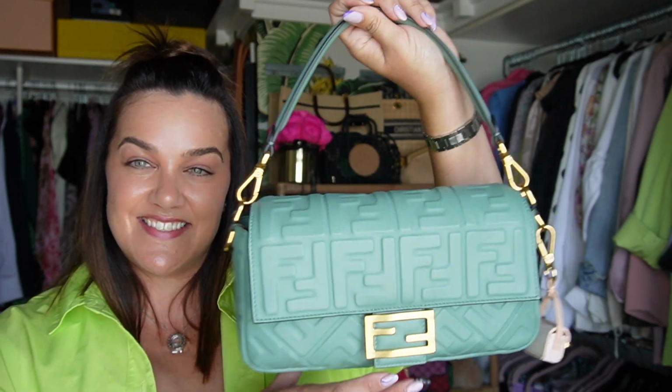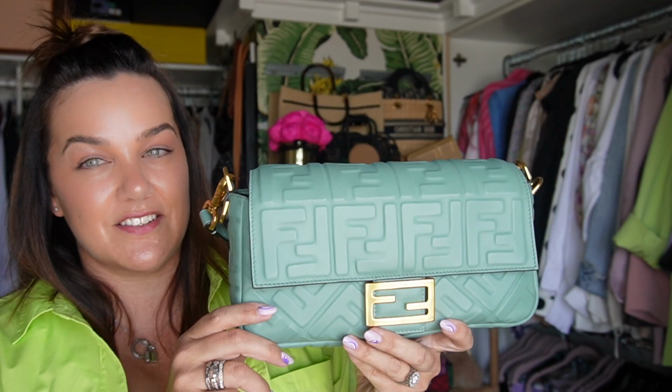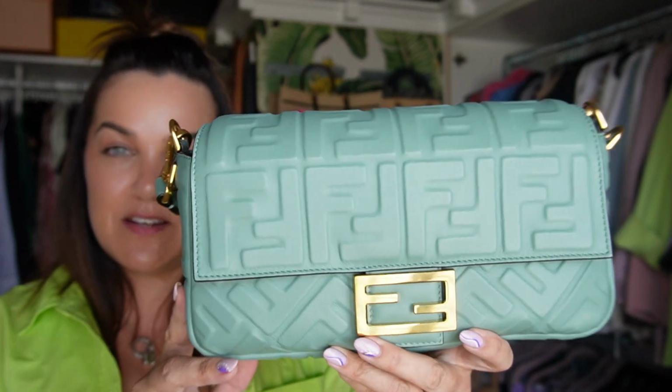That break was short-lived, and even though this is not in the order that I purchased it, this bag came out in the full winter. I was just late to the party because I didn't see it until some time later. And the bag that I'm talking about is this beautiful mint green leather baguette in the regular size. I'll take that one off and save that for later. And I didn't pick this up until early October, but when I saw it in person in the boutique about a month after it dropped, I was hooked.